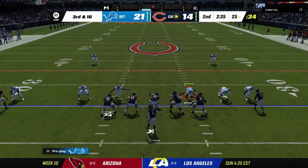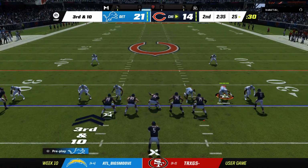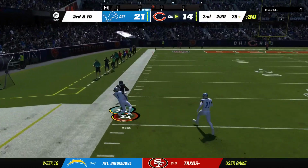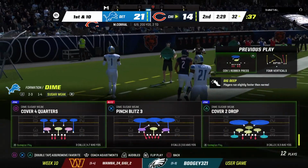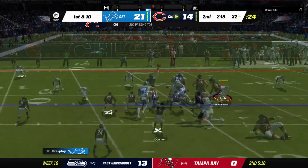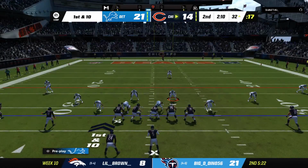Now they face a 3rd and 10 after back-to-back incompletions. On 3rd down, Corral. He's going to look deep for more. And got his man, complete. And he steps out of bounds, but not before he gets inside the 35. A huge play there for Chicago. 43 yards. So the big play changes the complexion of things.